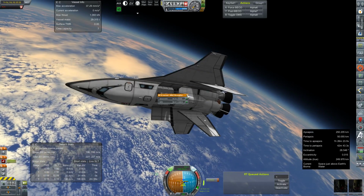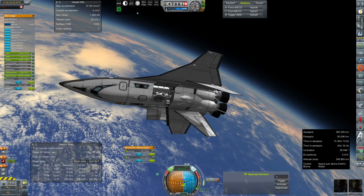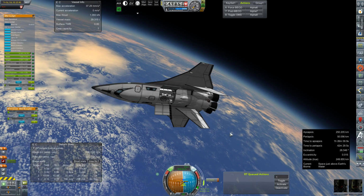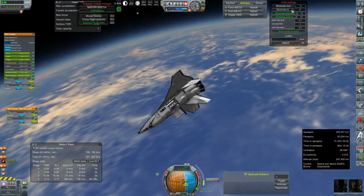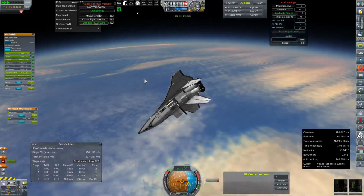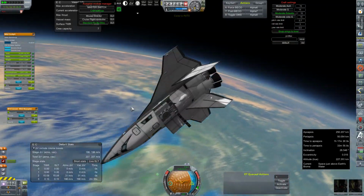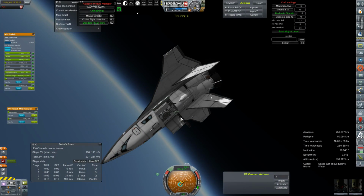So we're going to speed through most of the burn. I may have overestimated a little bit. Our current periapsis is right about 50 kilometers. We're going to bring these two windows up so that we can adjust our weight distribution on the fly during our reentry phase. So we'll get ourselves warped all the way around here and then go.